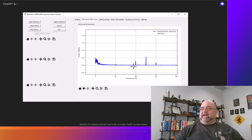These are 5-ish hertz sidebands of the running speed, and this is about 0.6 watts. Okay, so just over a half a watt. This motor is sitting there just doing whatever. That and the sidebands are the energy lost in vibration. So not a huge amount, but the motor is only about 10 kilograms and half a watt.